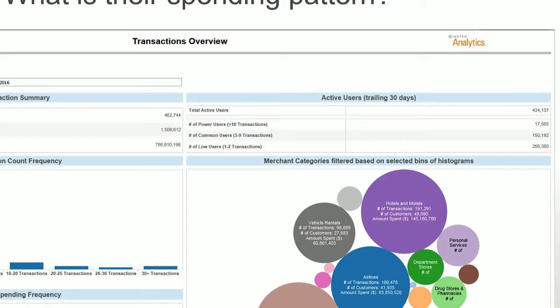And the segmentation aspect and their lens on it was, how many of my users fall into a power user bucket versus common users versus low users. Having that visibility and understanding can be the first step in trying to move people up this chain and make them more power users.